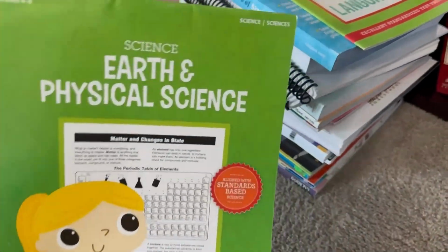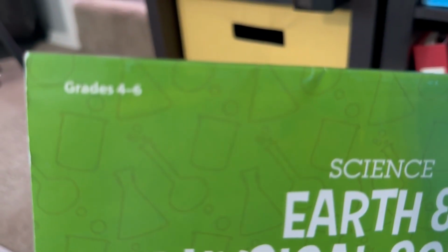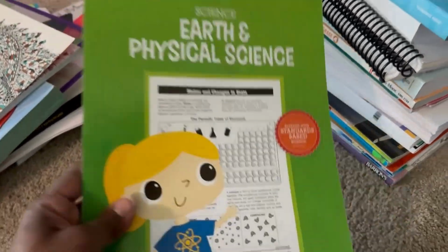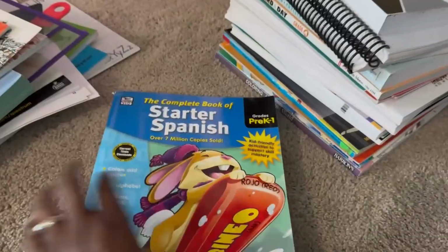Our science from the Dollar Tree, and this is for, let's see, grades 4 through 6. Yep. We have science curriculum. And this is not even that fun. So, no. Dollar Tree. Test prep for 3rd grade. Don't need it. Here is the complete book of Starter Spanish.